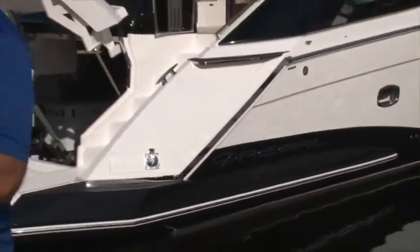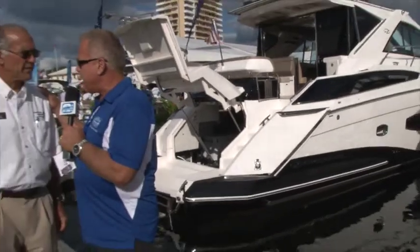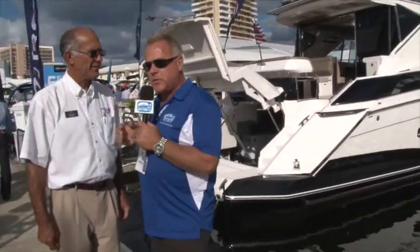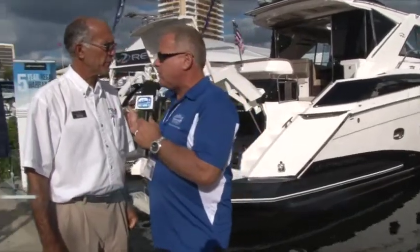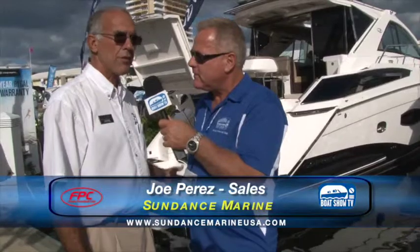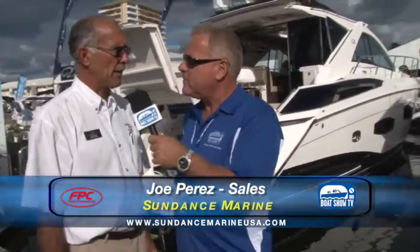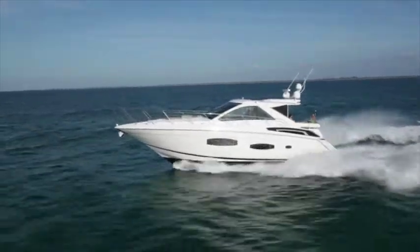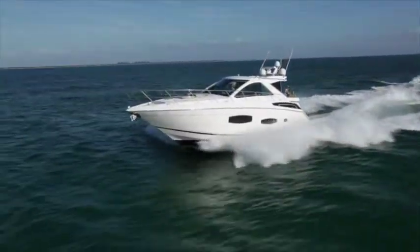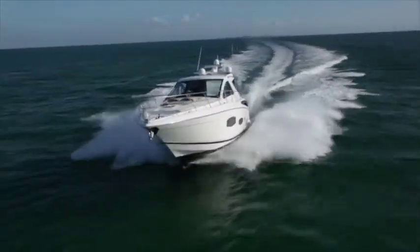Joe Perez is one of the sales guys at one of your five stores that you have. You're at the Pompano Beach location, and we are now here, Joe, at the flagship of the Regal fleet. Tell us about this beautiful 53 Sport Coupe. Okay, well, yeah, this is our 53, our flagship boat. It's made by Regal Boat Company. I went in the boat in the Miami show, and we haven't had a chance to showcase the boat on Boat Show TV yet, so this is our first time now.